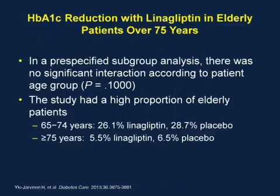As we all know, people 65 and older are actually contributing to one of the significant increases in type 2 diabetes in the world. And we need to know what happens when you get to be older than that. In this particular study, linagliptin was studied in patients over the age of 75. This is a pre-specified subgroup analysis. There was no significant interaction according to patient age group.